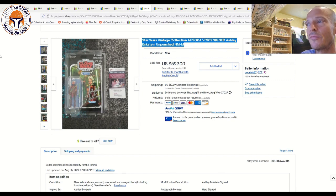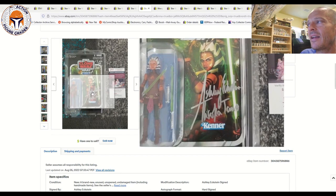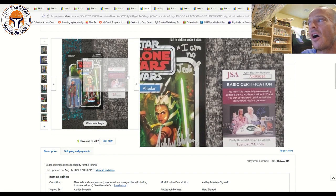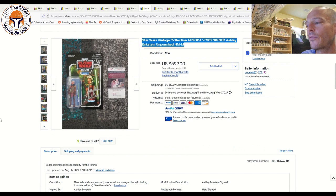But this was a beautiful Ashley Eckstein autographed example of the TVC 1.0, and it was unpunched, and it says, "I am no Jedi," and then it has Ashley Eckstein signed, and it says Ahsoka Tano. She's got a very distinctive autograph, and this one was authenticated already by James Spence Authentication. It was listed for $599, and it sold for $550.